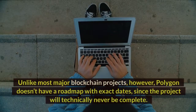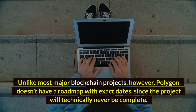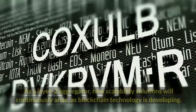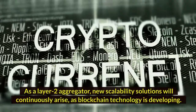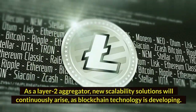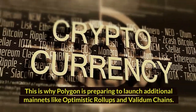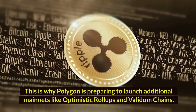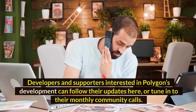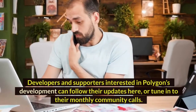Unlike most major blockchain projects, however, Polygon doesn't have a roadmap with exact dates, since the project will technically never be complete. As a Layer 2 aggregator, new scalability solutions will continuously arise as blockchain technology is developing. This is why Polygon is preparing to launch additional solutions like optimistic rollups and Validium chains. Developers and supporters interested in Polygon's development can follow their updates here or tune into their monthly community calls.